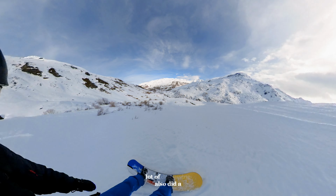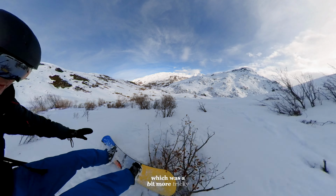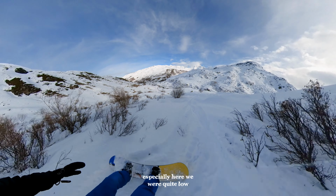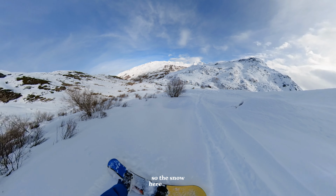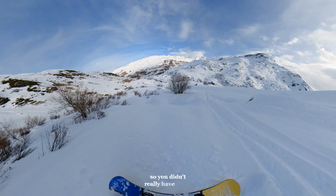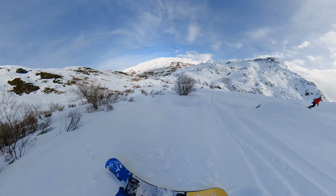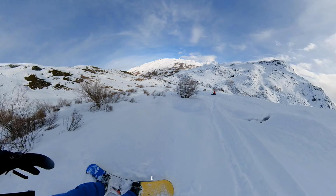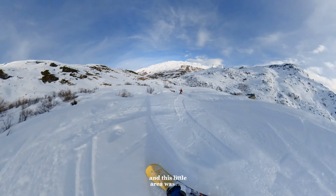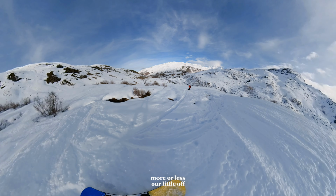That's why we also did a lot of discussing if this was the right way to go. And obviously the route I took, which was a bit more tricky, was not the way to go, because the snow was so bad. Especially here we were quite low down in the mountain, so the snow here was very mushy, very unturnable, and it was not really that steep, so you didn't really have much speed. And the last thing I want to do is get stuck in some kind of river. So here I just said, okay, I will just follow the trail. I didn't have enough speed to really go head on over these little bumps, and this little area was fun anyway too. This will also conclude more or less our little off-trail run.